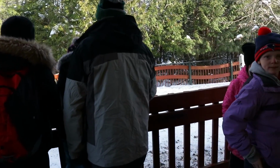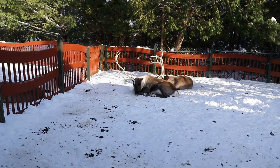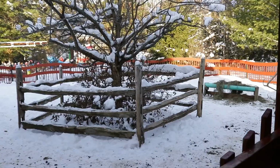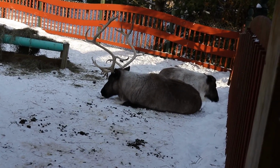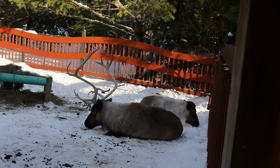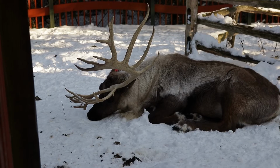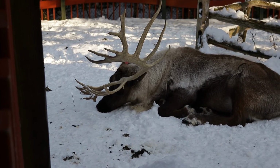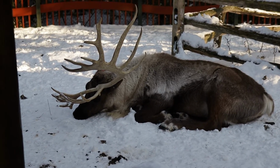Out here we can get a better view of the reindeer. They're all just out here, just chilling in the snow. They have a few on this side of the fence as well, tucked way back there. They're all just hanging outside in the snow. Looks like this big guy's having a snack. This poor guy must be exhausted, or he's not doing so hot. He can barely keep his head up. He's probably just tired, getting ready for the Christmas season.